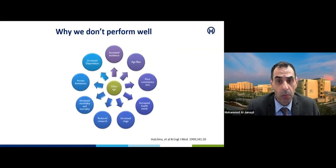One of them is related to the biology of the cancer. Dr. Gomes mentioned earlier that there is an increased incidence of cancer diagnosis with aging. The other is related to individual characteristics in some older adults. Some of them have high comorbid disease or a poor functional status. But the other problem may be systemic. One of the systemic problems is age bias.